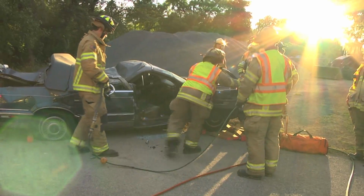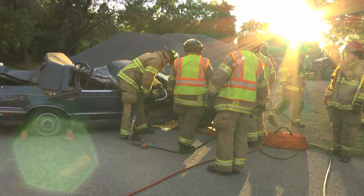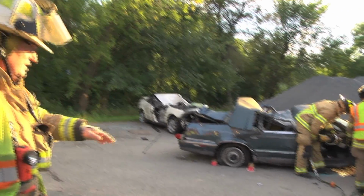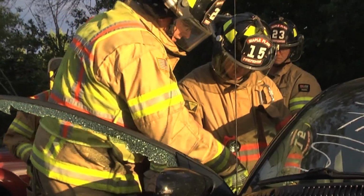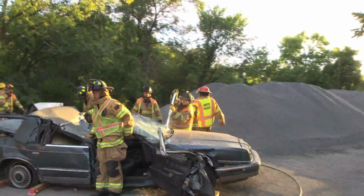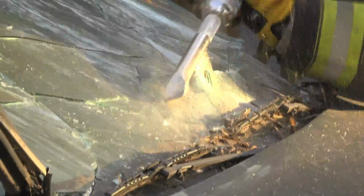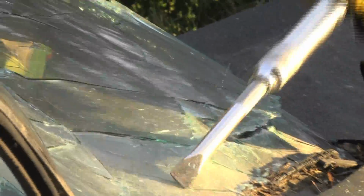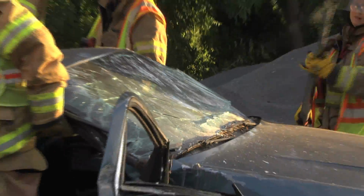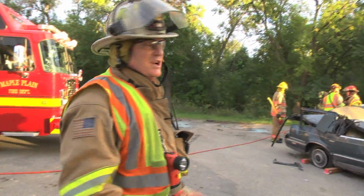We like to bend the door out of the way. Some departments like to cut it and get it completely off the vehicle. We like to leave the door for access. The can opener, that's what we use to cut the windshield. If we have a victim in there, we cover them with a blanket to prevent the shards of glass getting on them. But typically, when we arrive at the scene, the windshields are usually out of the vehicle, pushed out by the airbags.